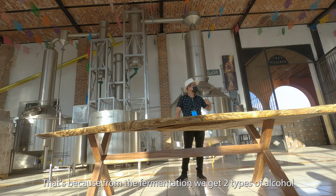All of the juices that got fermented are going to go in this container. Each alcohol is going to evaporate at a different temperature. Methanol is much denser. It evaporates first. Tres Mujeres collects the methanol and sells it to other companies. You can reuse it as a type of fuel, like for your cars, or for perfumes, but not to drink it.